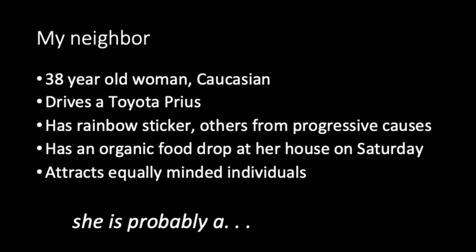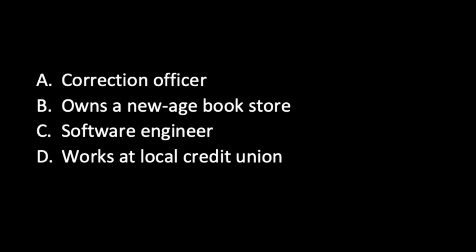We'll consider my neighbor here. She's 38. She drives a Toyota Prius. She's got a rainbow sticker and a bunch of others from progressive causes. She's got this organic food drop at her house on Saturdays, and tons of like-minded people come to this. So what do you think she does? What's probably her profession here? Which one of these seems to represent my neighbor the best?